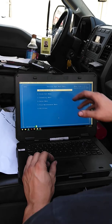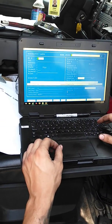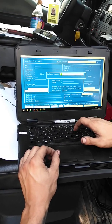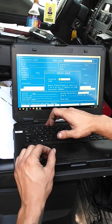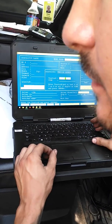Alright, so you can go into the work order menu. Work order menu. Create work order. And then just hit enter. The driver name is going to be Jim. And then tractor is going to be vendor, unless you're working on that yard truck, and that's going to be the yard truck number.